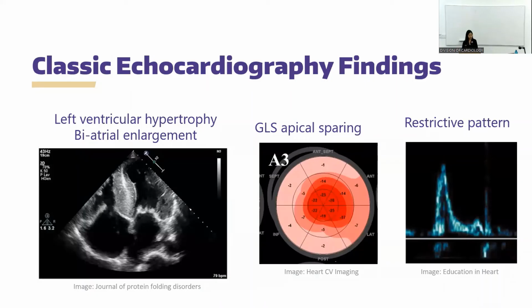Classic echo findings include things like ventricular hypertrophy, biatrial enlargement, the global longitudinal strain pattern that spares the apex, and then a restrictive diastolic filling pattern.